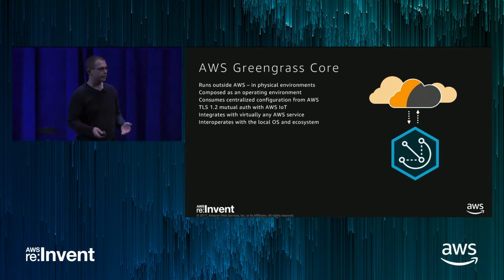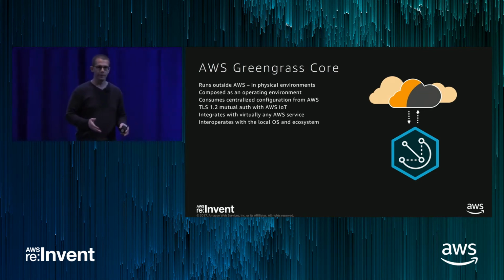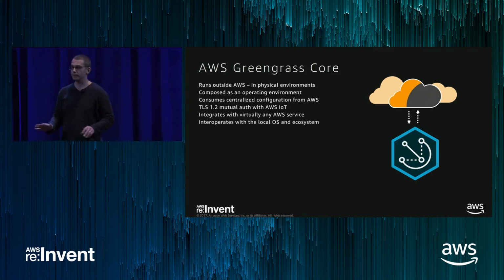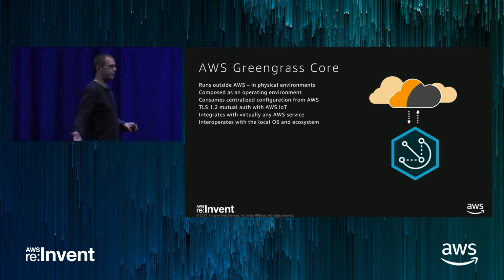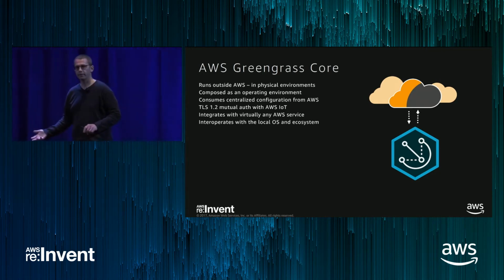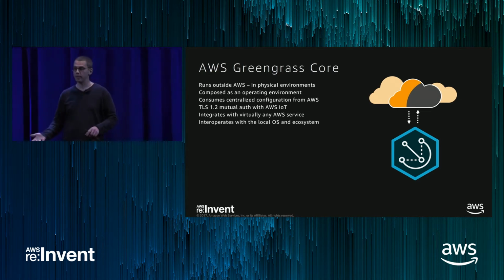Another thing to note is that AWS Greengrass is not an island. So it is running on an operating system that you control. So a cool fact about that is if you want to use Redis locally on your device at the edge, AWS Greengrass will interoperate with that. You can make a Redis connection just like you would using any other application, but you can do that from Lambda at the edge.